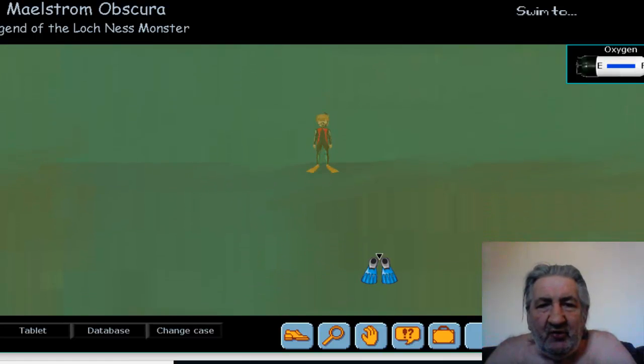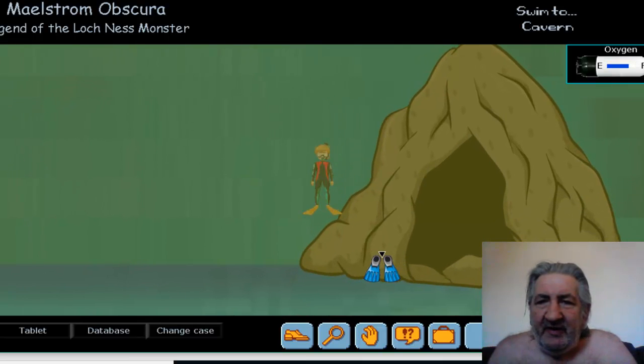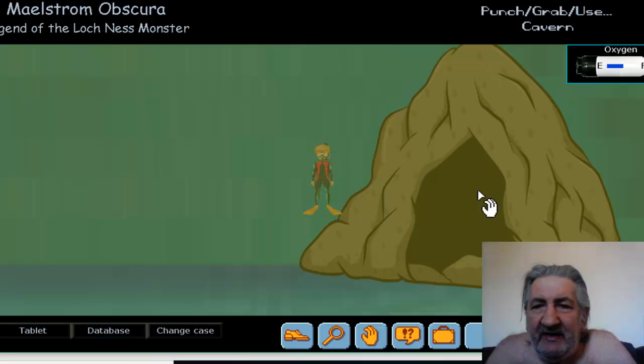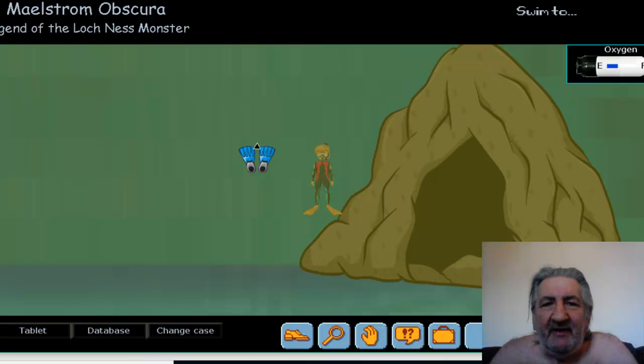Question, what is the structure that we saw on our sonar? What is it? And has it got any relevance to Nessie? Is it Nessie herself? Let's find out. Now, we've got a cavern. Again, it's only a work in production, but it serves its purpose for the video. Now, what about what to go in the cavern? Now I've got an option. Do I or don't I want to investigate the cavern? I don't think I'll investigate at the moment. Oh, we'll come back to it later if you want.